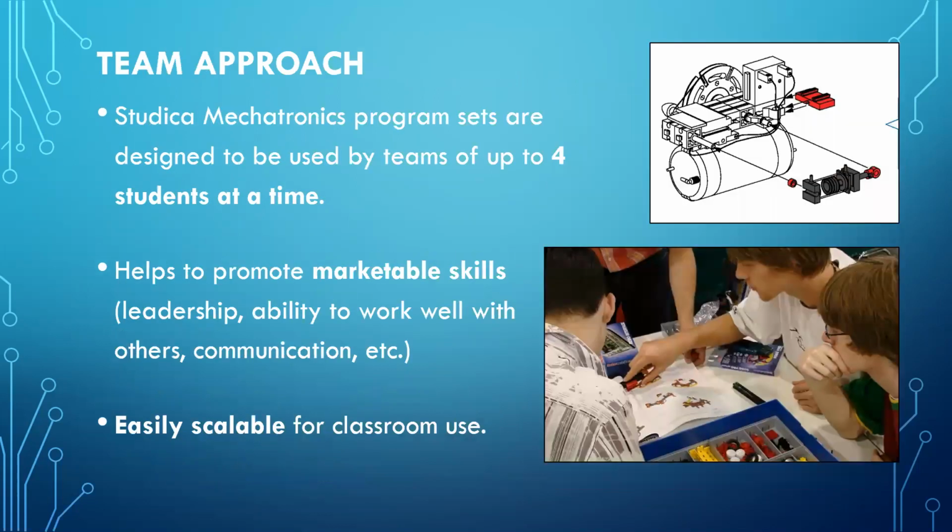And once again, the Studica Mechatronics sets are designed specifically for students to work in groups. Each set contains enough materials for a team of 4 students. The team approach, as stated before, helps to promote soft skills such as communication, the ability to work well with others, and leadership. And the sets offer an easily scalable approach. Just divide the number of students in your classroom by 4 to determine the number of sets needed for each class.